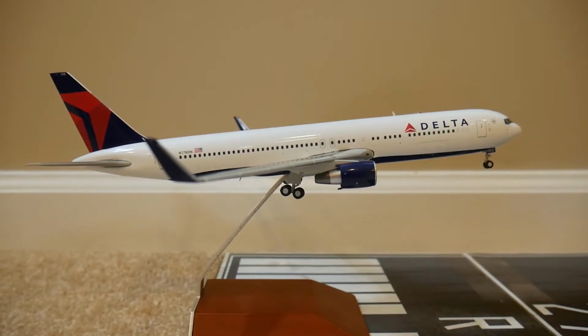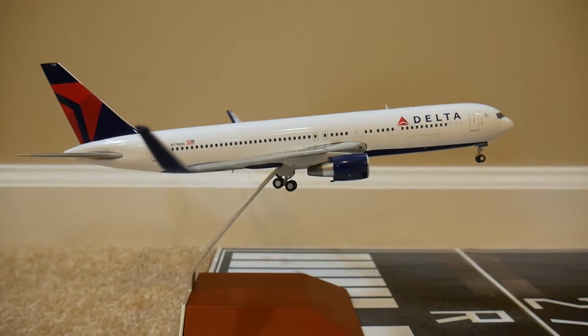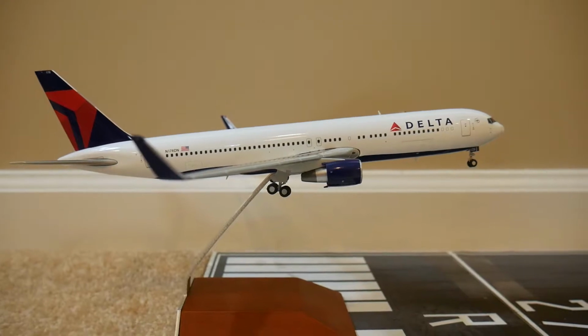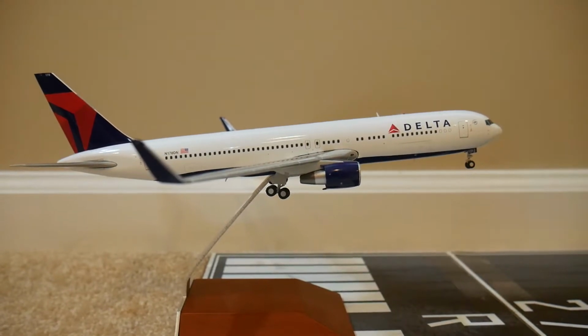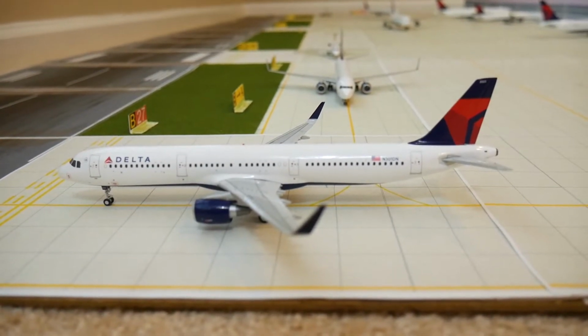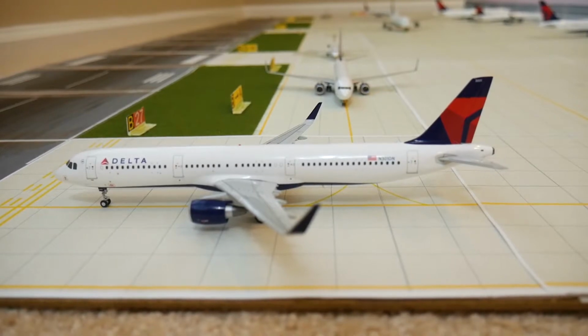Next up, we have this Delta 767-300ER. He's about to land on 27 right from Munich. He's going to go pull into the gate, and then later on, he's going to do a turnaround flight out to London Heathrow. Currently holding short of runway 27 right, we have this Delta A321. He's going to be heading out to Atlanta.